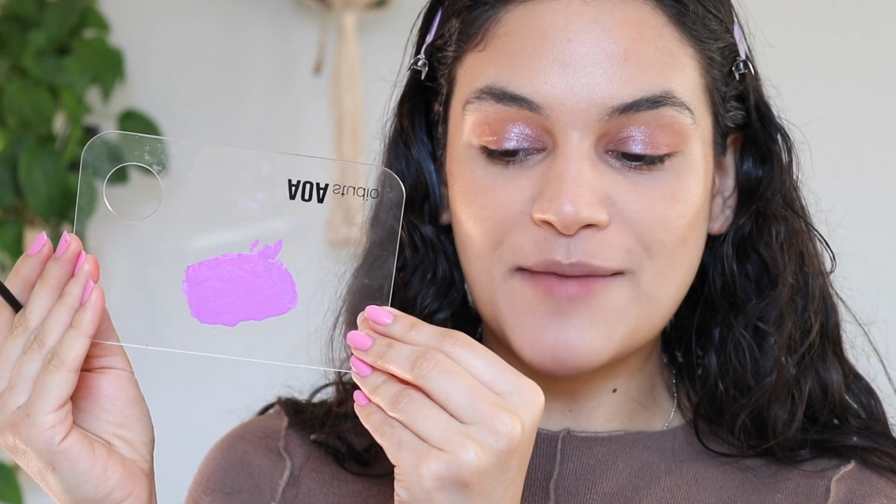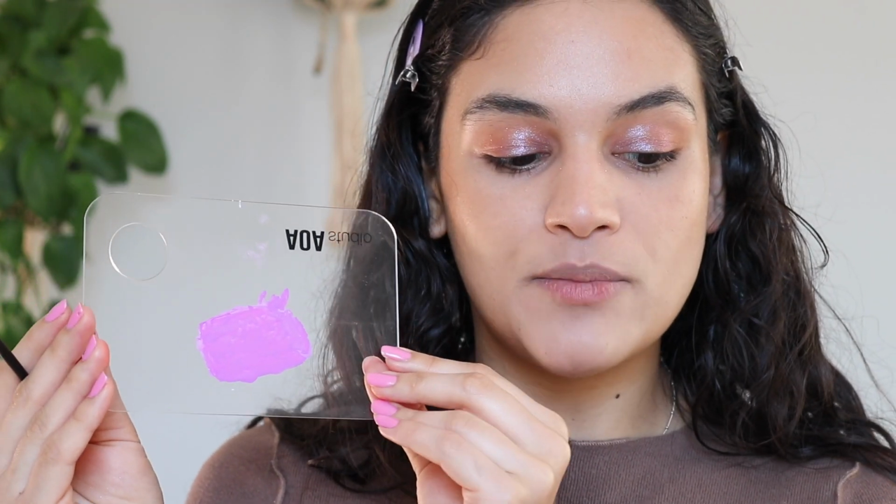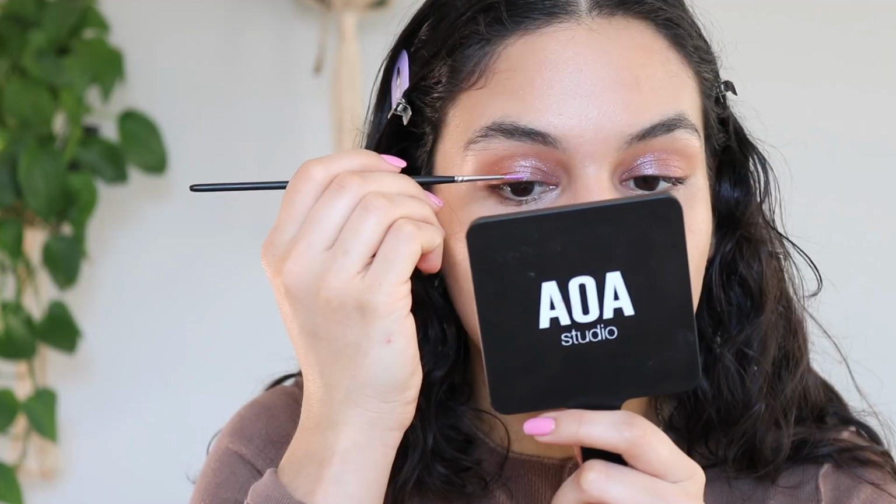So that's the purple that I came up with. I think it's really cute. I think in the future I might want to add a little bit more blue, because the Grape Soda shade was very heavily red, I think, like a red leaning purple.